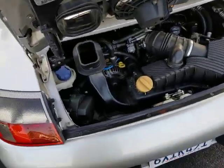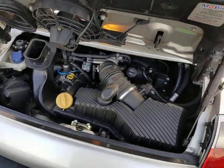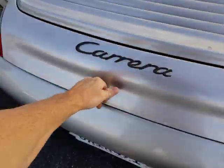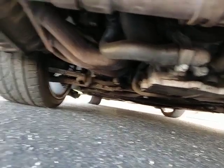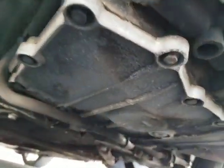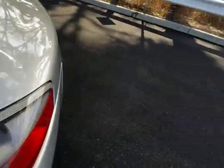Engine runs very well. Smooth running engine. Been driving it on hot days and haven't had any overheating issues. The pan under there looks dry. No oil leaks, I can see. No obvious oil leaks. There's no oil smells or anything like that.